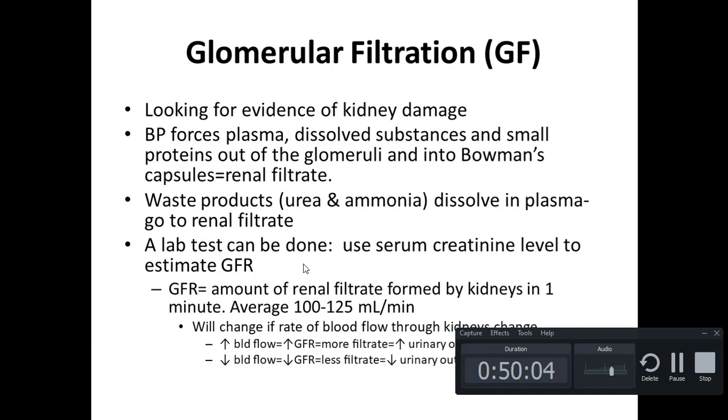All right. Glomerular filtration rate. This just tells us how well the kidneys are filtering the blood that comes through. The blood pressure forces blood, plasma, substances, and proteins out of the glomeruli and into Bowman's capsules, and that's what's called the renal filtrate.